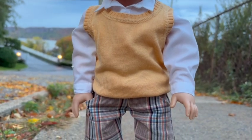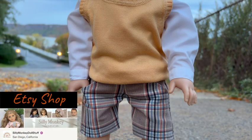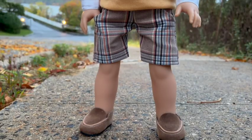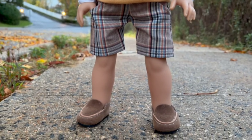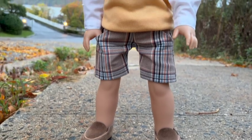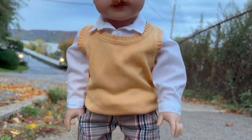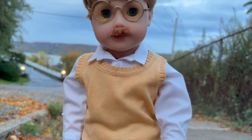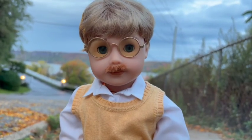I can't remember where I got his vest, and his cute shorts are from Silly Monkey Doll Stuff. I purchased his loafers from someone on eBay, and my eBay account was hacked. I can't even look it up for you. I don't remember. I think the shop started with Deb's Creations, Deb's Doll Clothes, Deb's something or another, but I did unbox them in one of my videos. And if you're really interested in figuring out the eBay store, just check my unboxing videos. You'll probably find it.